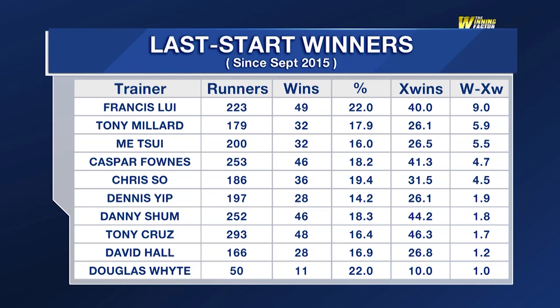Now, if I'd rank these in order of strike rates, John Size would be the leader over Francis Loy and Douglas White. And that's a trainer's job to win as often as he can, of course. But for punters, performance versus the market expectations is a more important measure, and that's how I've ranked them here. In other words, profitability. And Loy clearly leads the way on that score. He's massively outperformed the market, and this is an area where he has absolutely shot the lights out in the last 2 years, Francis Loy.